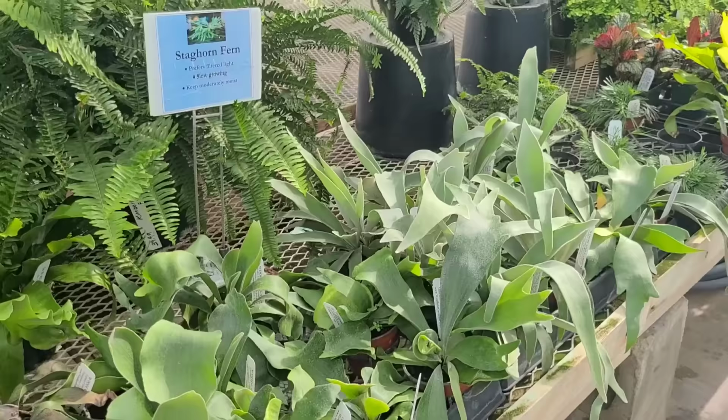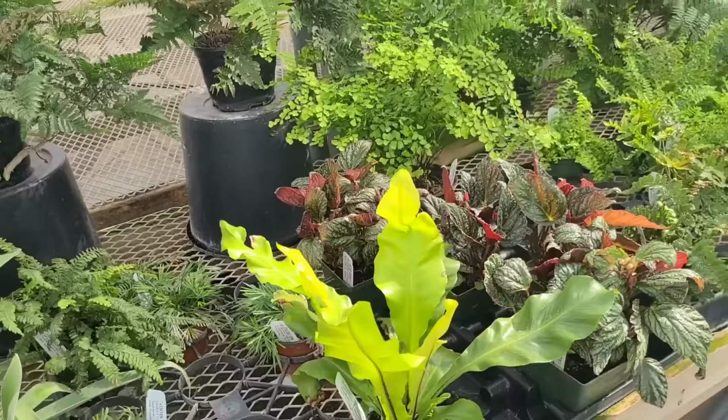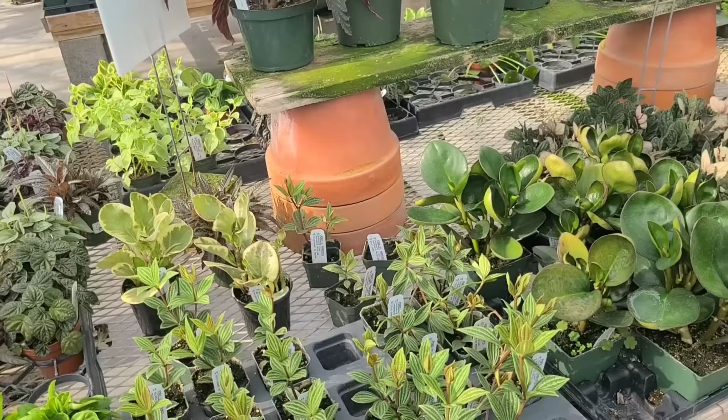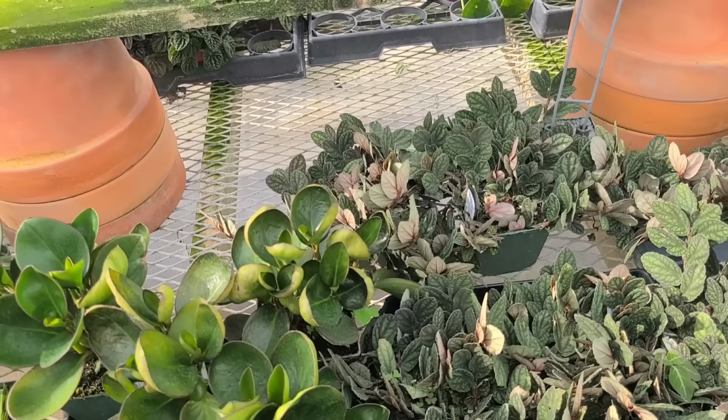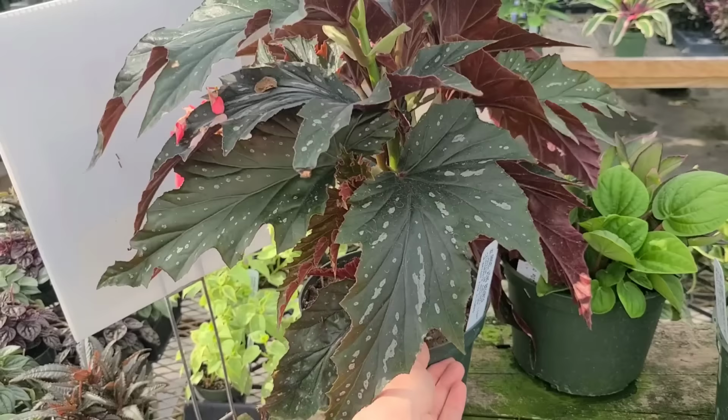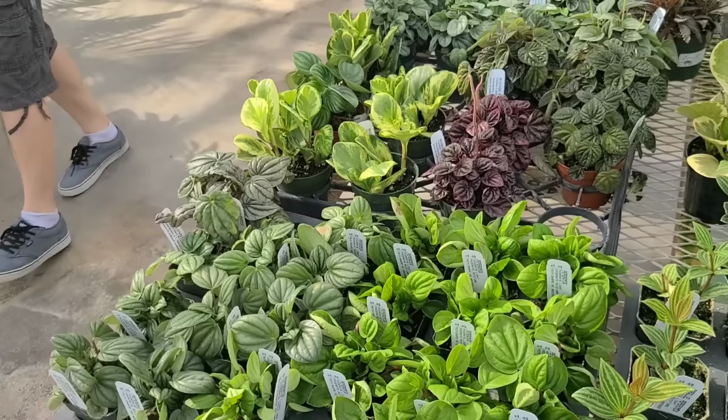Some staghorn ferns. Some cute begonias. Yeah, this is like every type of peperomia you can imagine. Polonia. This is a beautiful begonia. Mine has one leaf left because I cut all the other ones off on account of the thrips. The thrips.